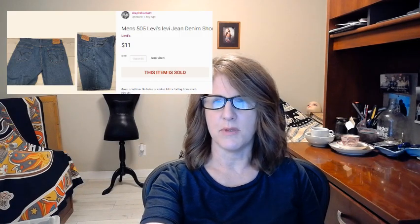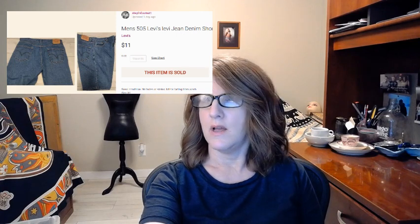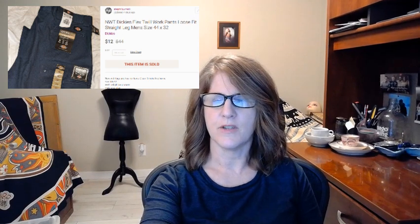Okay. These Levi jeans, I got in a fill-a-bag last summer. Tons and tons of items in the fill-a-bag. Because they look kind of older to me, I thought they'd go for a lot more, but they didn't. I lowered the price. They sold for $11. My profit was $8.05. I think they probably cost me about 50 cents or something. These NWT Dickies pants I got at my local auction. They were $2.50. Sold for $12. My profit was $9.05.